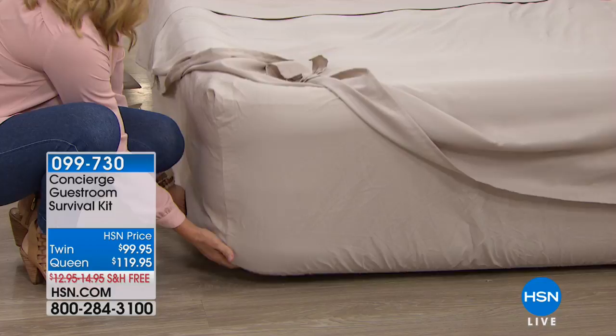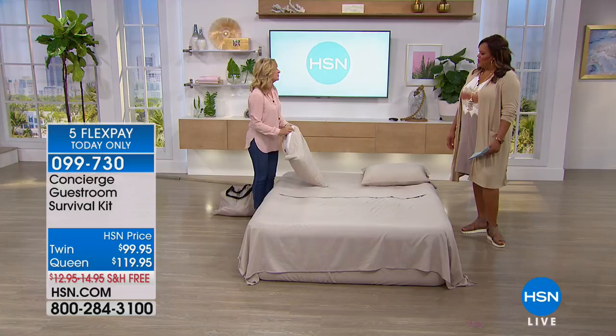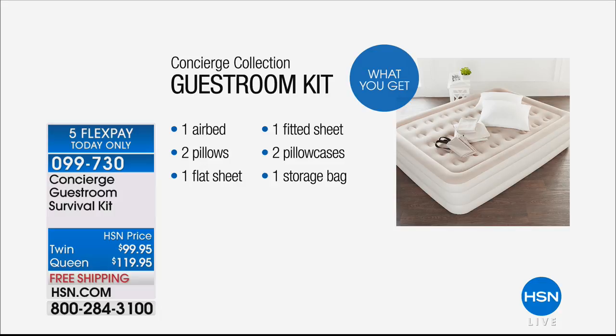You're getting a top sheet, all nice and soft. You're getting two pillowcases, but guess what? You're also getting the two pillows. I mean, this is fantastic. Normally you'd pay $99 just for a blow-up bed. Just for the bed, exactly.